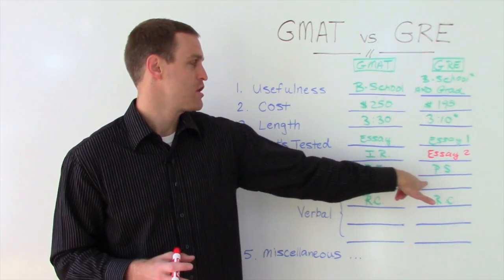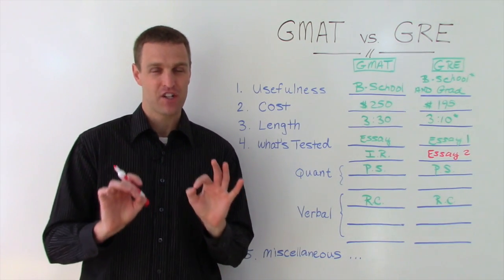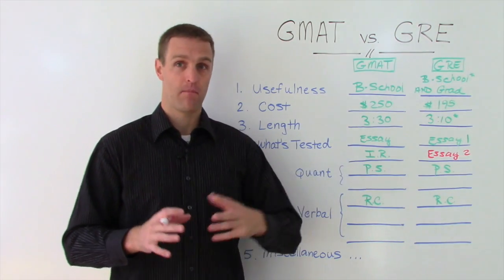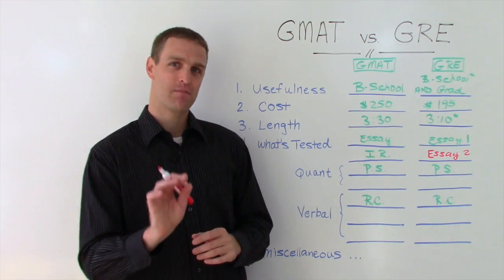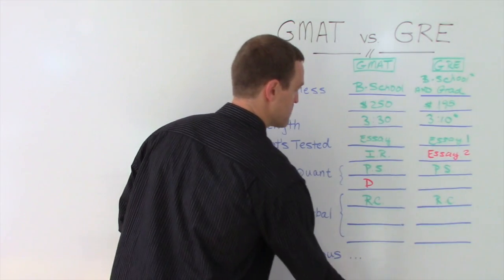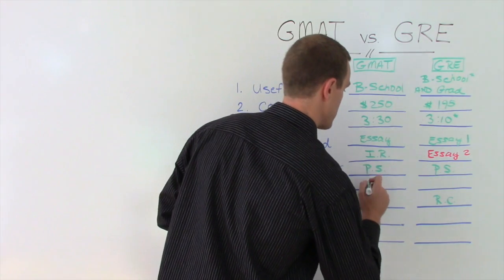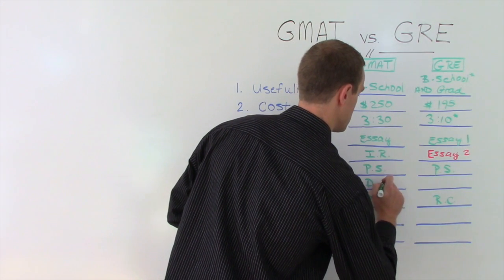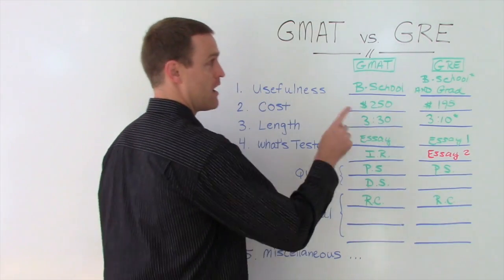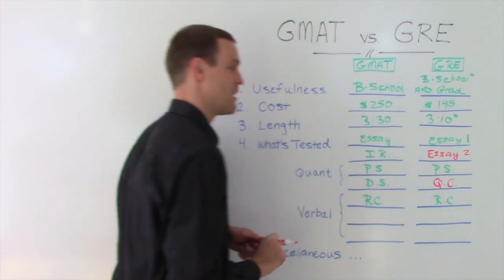Now, the real difference in terms of the quantitative section comes in the unique question type that is specific to each test. Right? So on the quantitative section, you're going to have problem solving on both tests, but on the GMAT, there's a very specific, very unique question type called data sufficiency. I'm going to keep that in green. So data sufficiency, DS, is the math question type that's unique to the GMAT, whereas on the GRE, the unique question type is called quantitative comparisons.